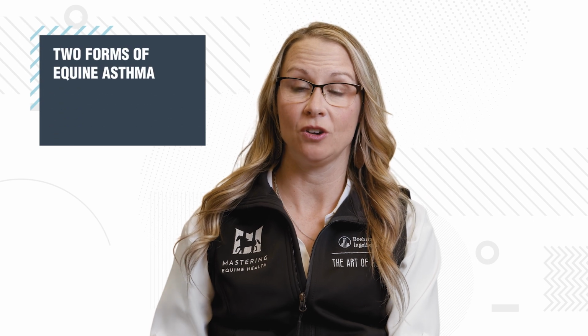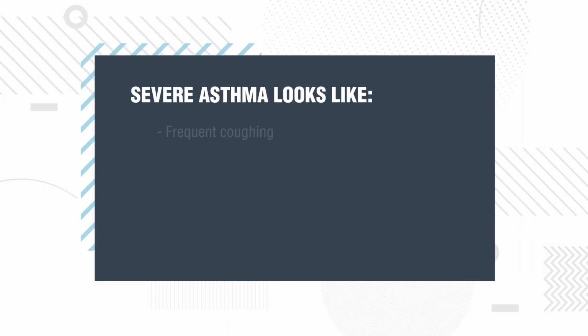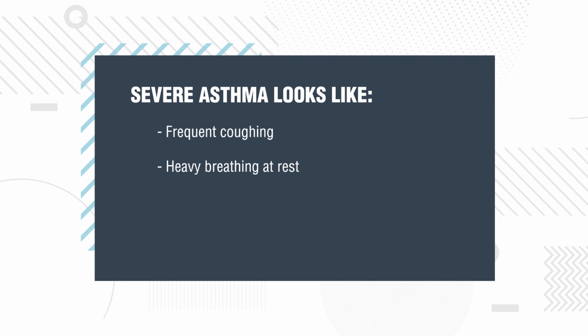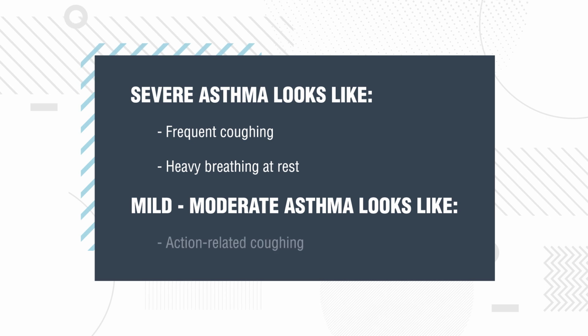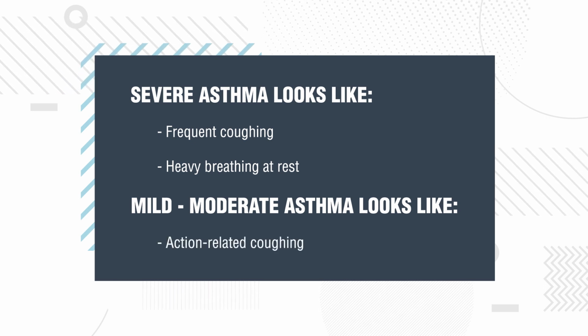Equine asthma is represented in mild, moderate, and severe forms. Most people are pretty familiar with the severe form, where you would see a horse that's coughing frequently, has increased respiratory effort at rest, and an increased respiratory rate. In the mild to moderate asthma case, horses may only experience cough maybe at the beginning of riding, or perhaps a little bit when they're eating.